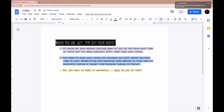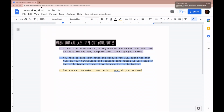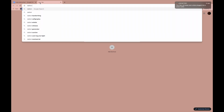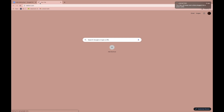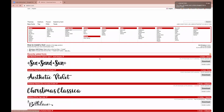And if you want it more aesthetic and you think the font matters and you're not satisfied with the fonts provided by Google Docs, you could always head down to devfont.com, and there are some cute little fonts that are similar to handwriting. And do remember to rename your docs so that it's easier for future reference. And if you use Google Drive a lot, make some folders for each subject, so it's like having your own notebooks for each. So there are a lot on devfont.com.